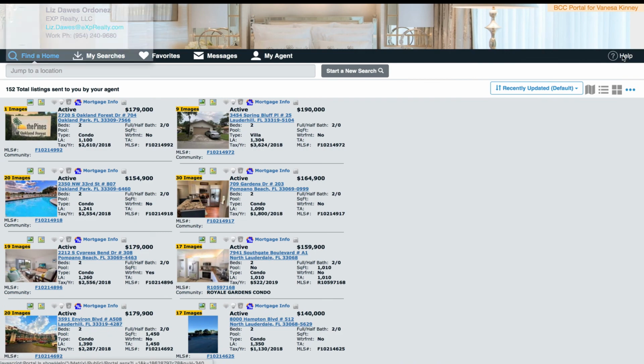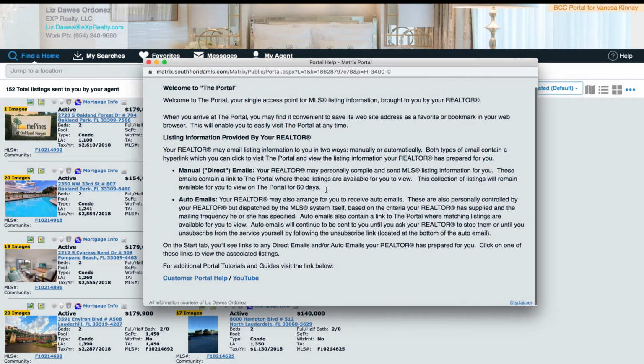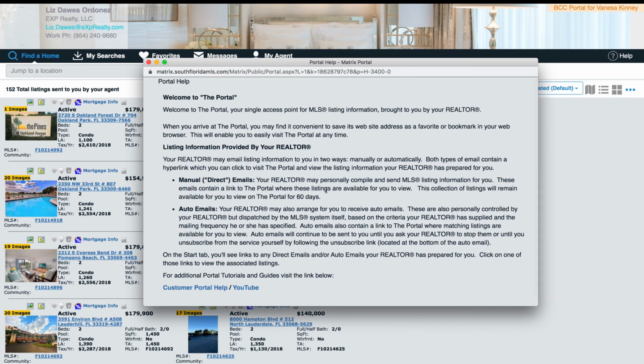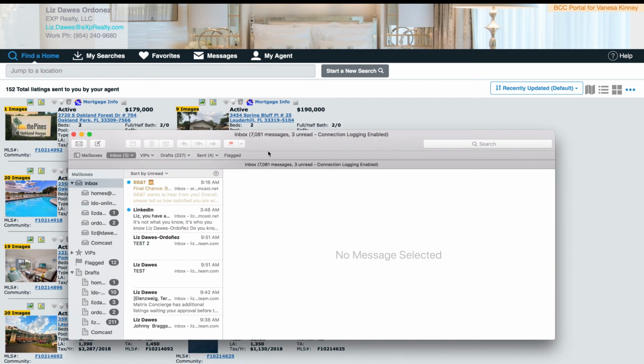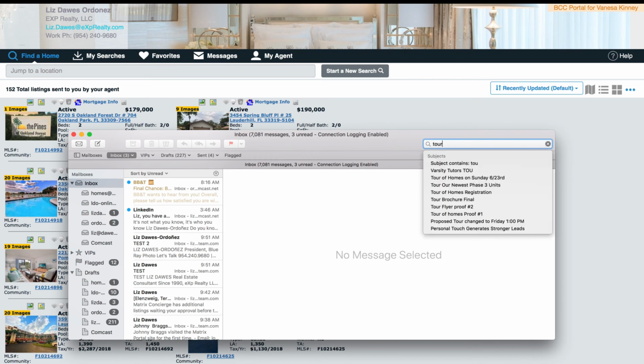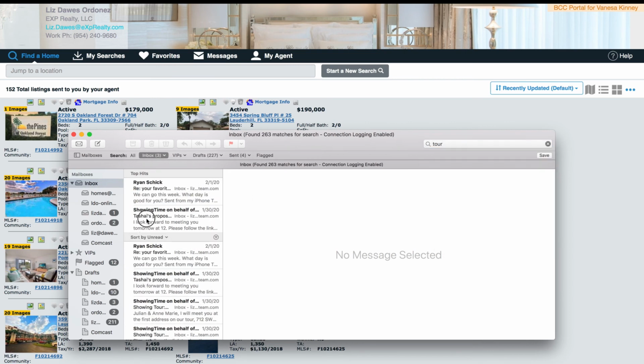Okay, so let me see if there's anything else. There's also a help button right here, and it has some general information that may be helpful for you. My suggestion is just shoot me a text. Let me know if you're having any trouble. Hopefully, this is a very useful tool for you. And when you get a showing tour, you're going to get an email. And I want to show that to you right now.